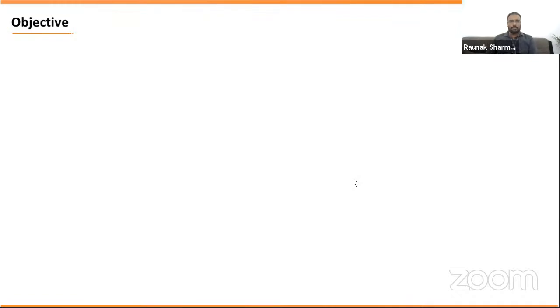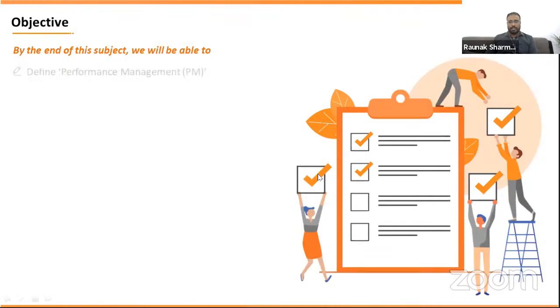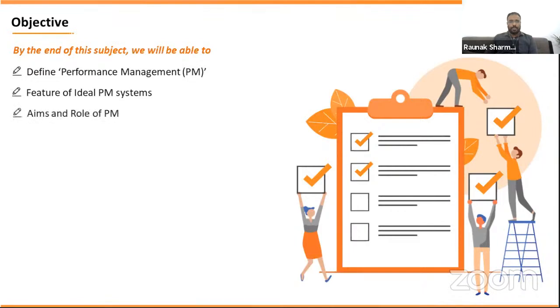So the first one is, by the end of this particular session, we would understand how to define performance management. We would understand the features of ideal performance management systems. Different companies have utilized different theories, strategies, and they have their own systems. What is the ideal system that we would get to know? Then what is the aim and role of performance management?